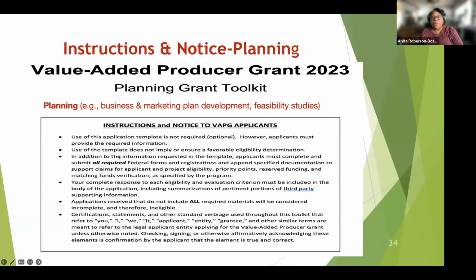One of the things to note is that you don't have to use the exact template to apply. However, why would the government give you a template to use and you not use it? I know I wouldn't want to retype 80 pages. When you download the application, it's going to be in either a PDF or a Word format. To me, it's a lot easier to use what the government's already given you. However, they make it quite clear that if you use their template, it doesn't imply that they're going to look at your application any more favorably.